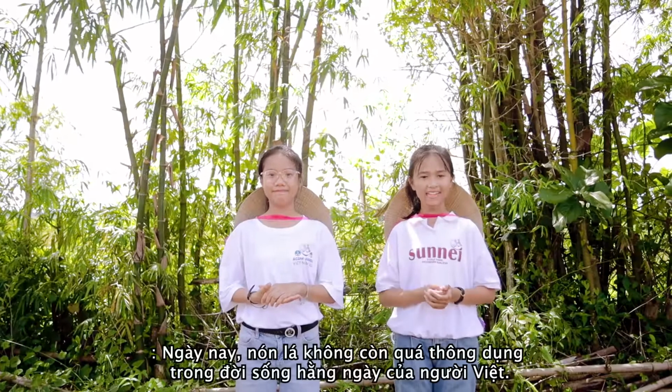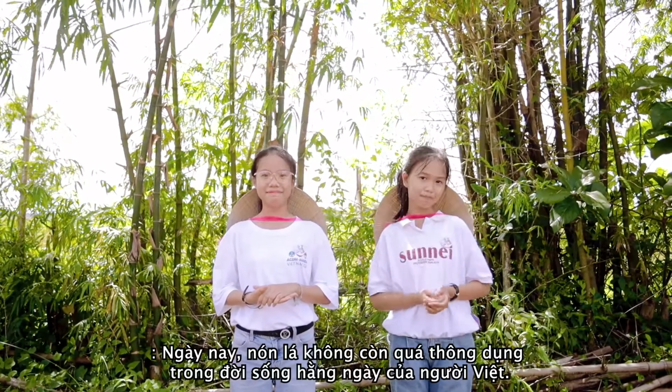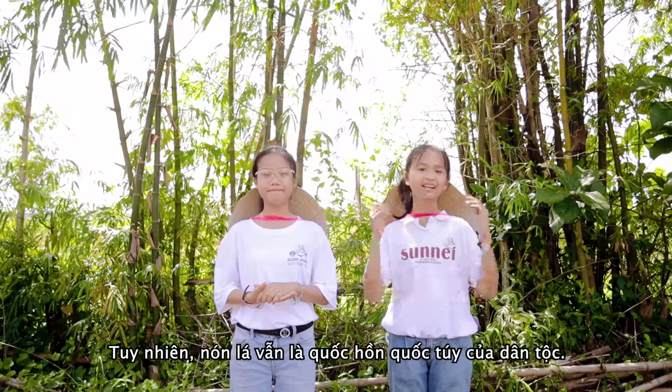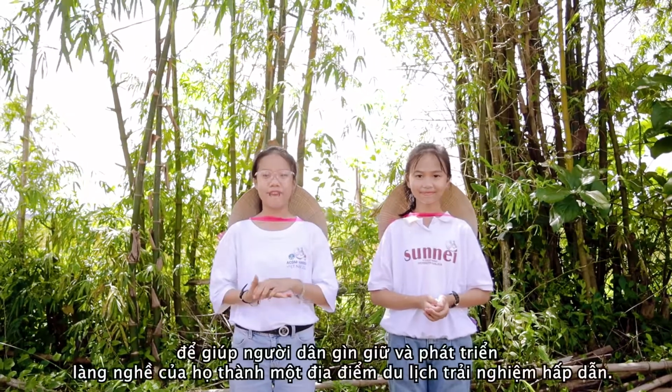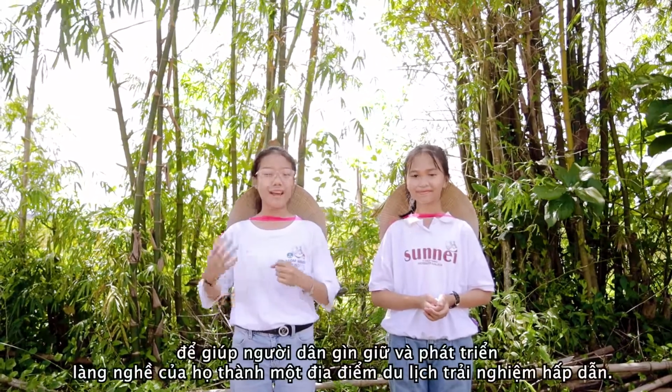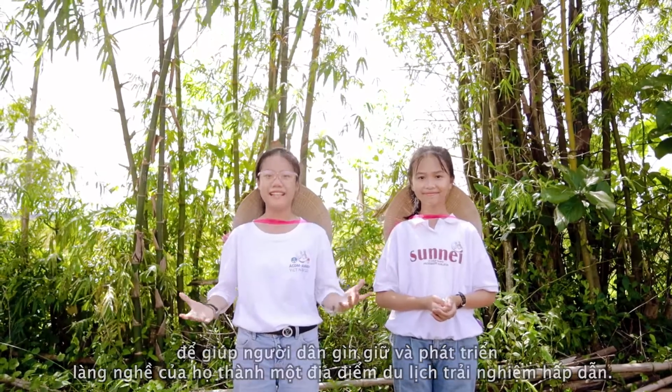Nowadays, conical hats are not as popular as before in the daily lives of Vietnamese people. However, it is still a proud symbol of Vietnam. So let's spread this clip to everyone as a way to encourage the villagers to preserve and develop their profession into a tourist attraction with amazing experiences.